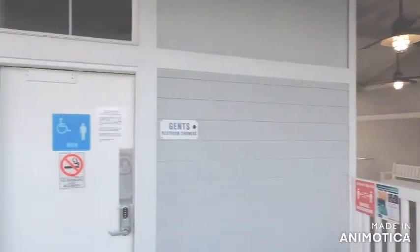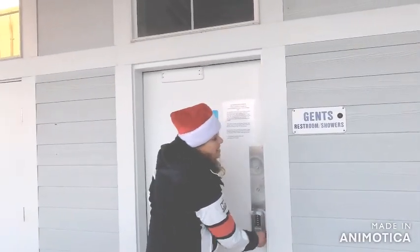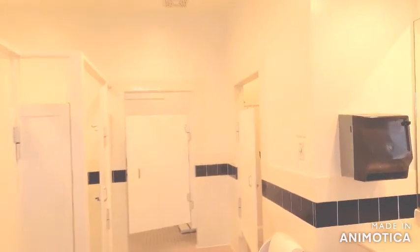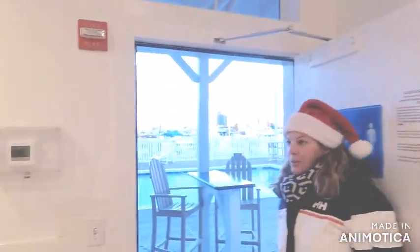And then we'll show you an example of the bathrooms. They all have codes. So you only get the code if you pay to stay, which is like $80 a night. Oh, that's all very clean, very nice. And warm. Heater running, dehumidifier. Oh, the men's room. I've never seen those before.